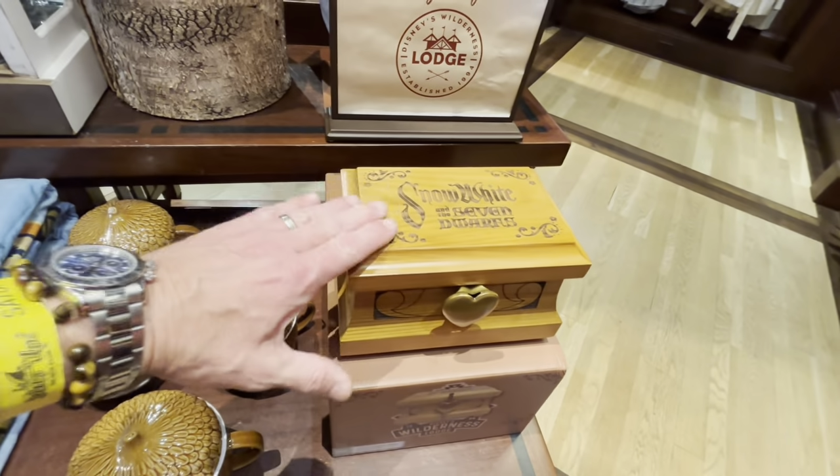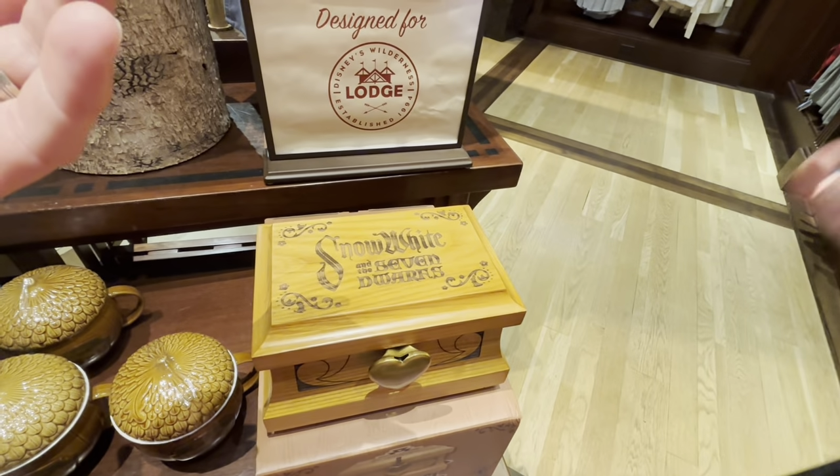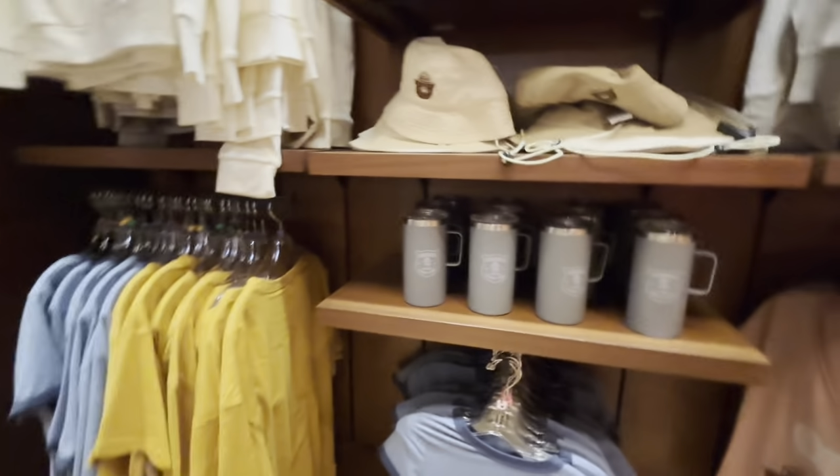Now, one of the desserts that they serve up there is Snow White's. It's the Huntsman's Gift to the Queen. The Huntsman's Gift to the Queen is a dessert. It's popcorn. It's just freaking awesome.